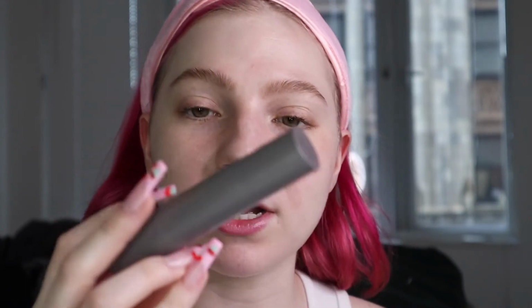I'm gonna start on my foundation. I'm using this Merit Perfecting Complexion Stick in the shade Bone.